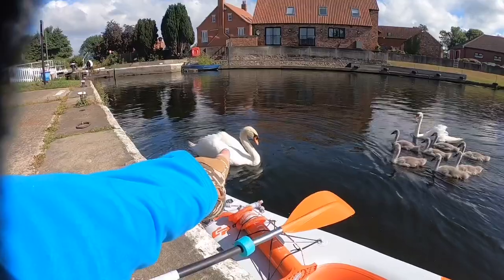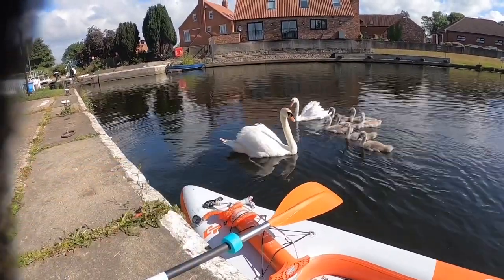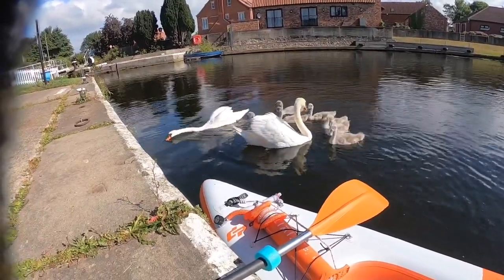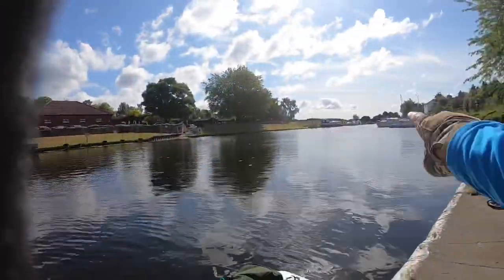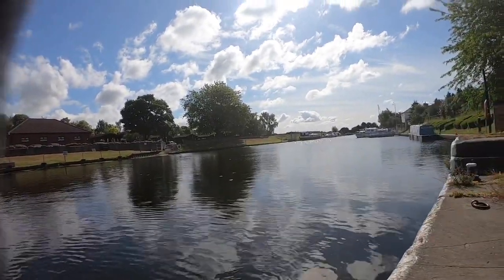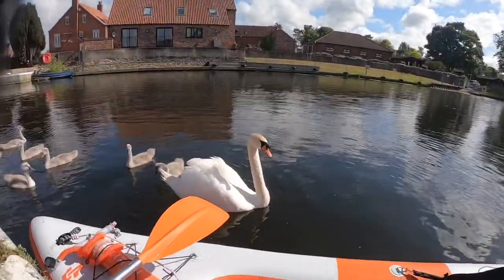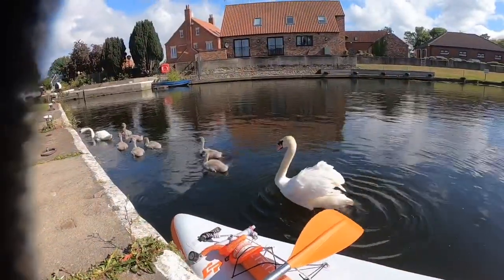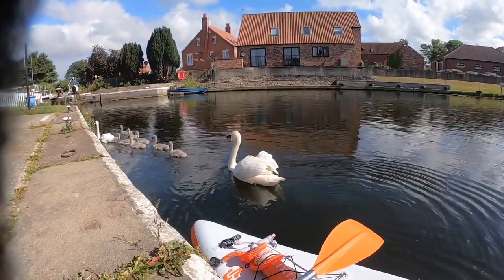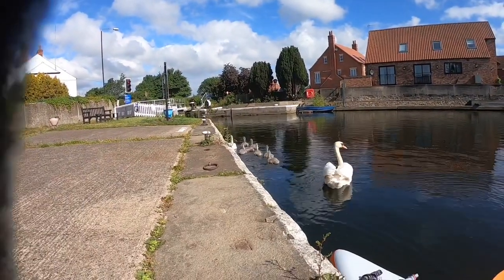That one there has attacked me. Proper aggressive, that one. I've tried to keep out of their way, but they've just followed me. They've kind of followed me from where these boats are, just here, these first few boats. Look, that's dead. What an aggressive bugger he is. He's had a hiss at me.